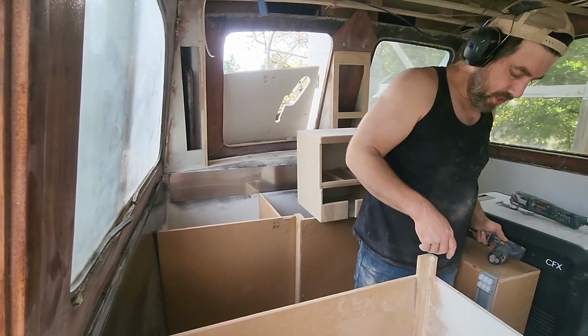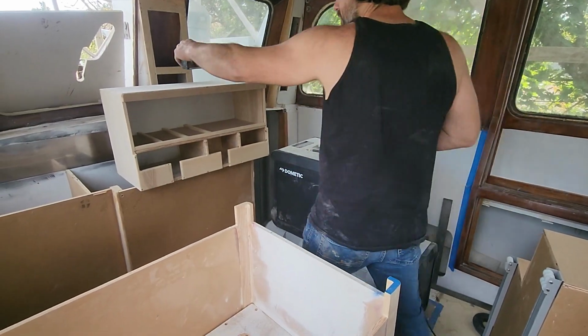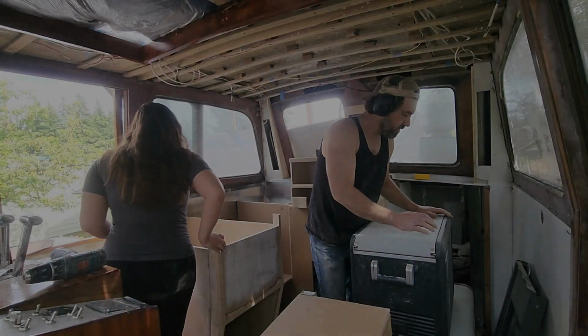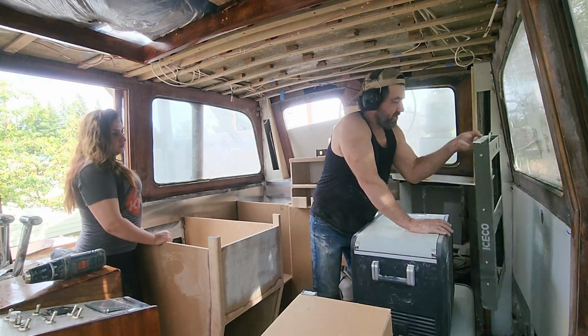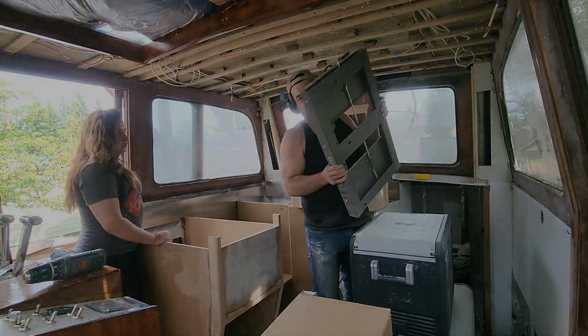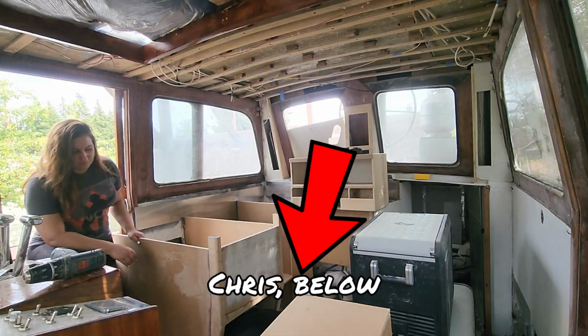Okay. This whole kitchen thing is coming together right quick. Shall we put them in? Yeah, let's do that. Actually, let's just do this right. Let's set this in place. Wow, that's it. Yeah, that's a bit of all right there.